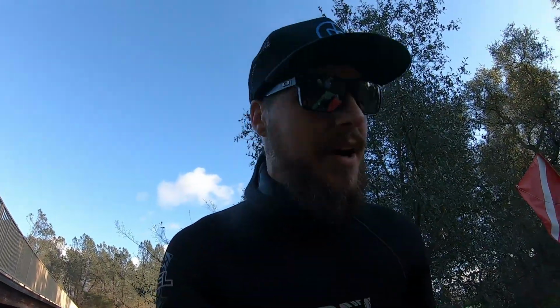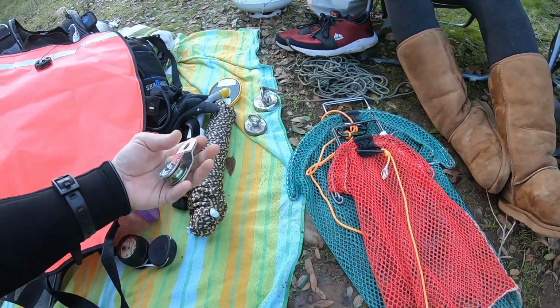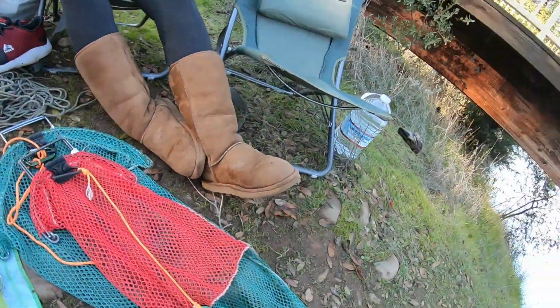If I can't just get it up by hand, then I'm gonna use this pulley as well. I went out to Home Depot and got this, and I got this big rope too to help me out. And then just for giggles, I brought the magnets that I found as well. Figure we might throw those in a couple times afterwards, or maybe even to help get the bikes out.